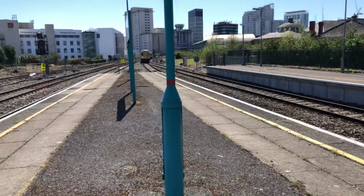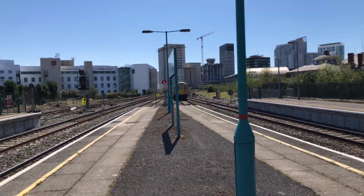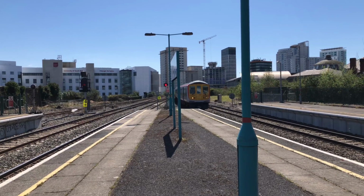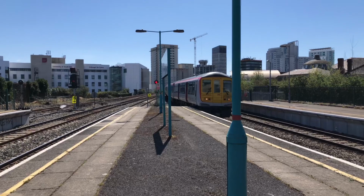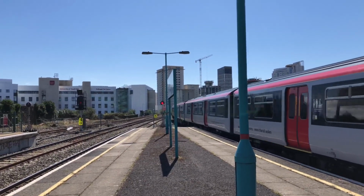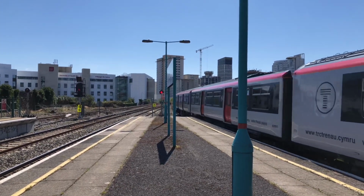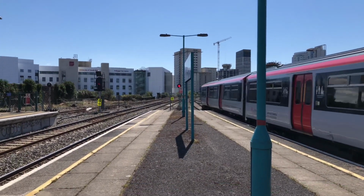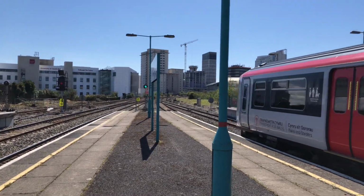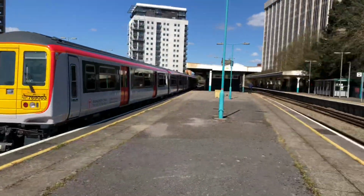Okay, guys, back in the video. I might as well record this. Another 769 coming in. The freight train is coming in now, very slowly. 769.003 is the number on this one. Coming in slowly on freight, obviously, as you can tell, the signal was red. But now the signal's green, so freight's coming.